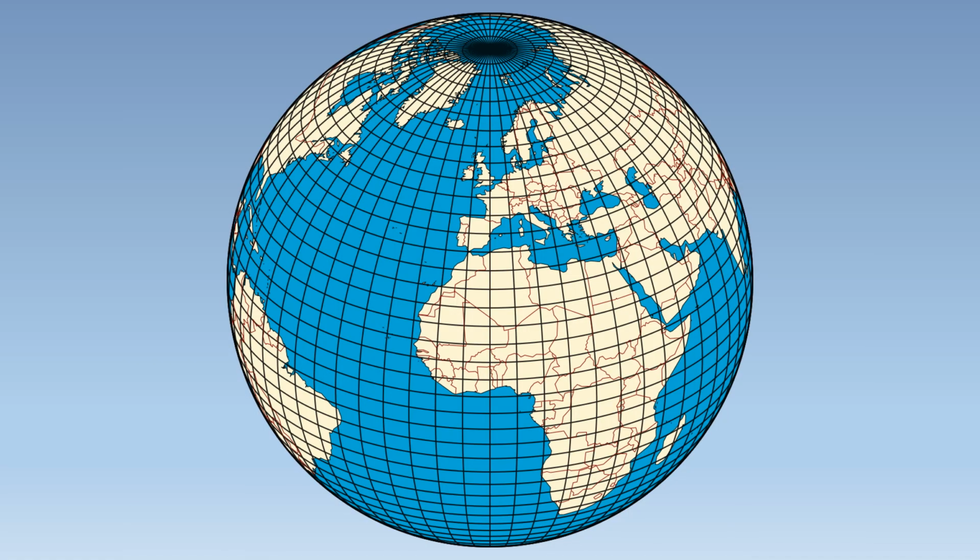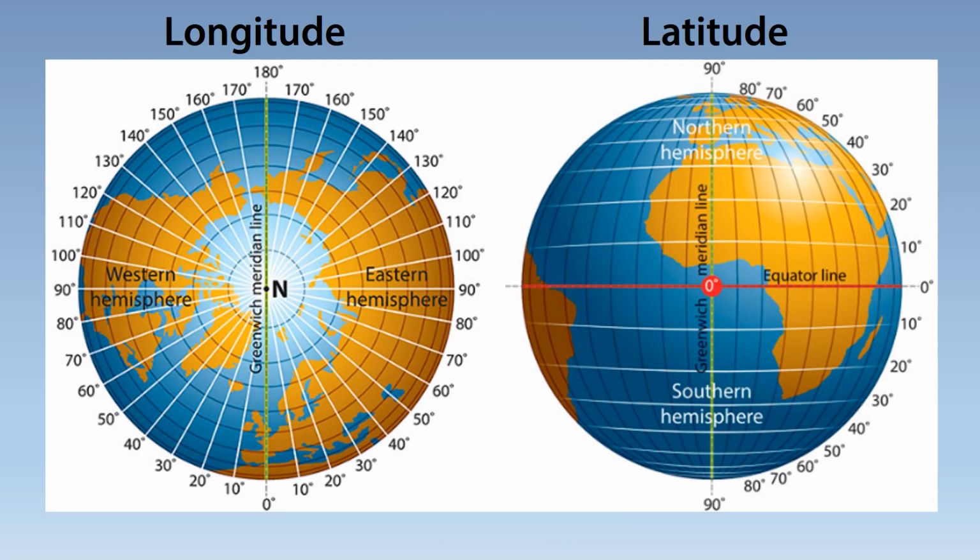Let's dive in a little bit, and if you're an experienced navigator, some of this might be a review. Locations on Earth are in the form of coordinates. Each spot on Earth has a unique address based on the coordinate system of longitude and latitude. This system is pretty old. It was first established by the Greek geographer Eratosthenes in the 3rd century BC, but it is still in use today because it is so useful and intuitive.